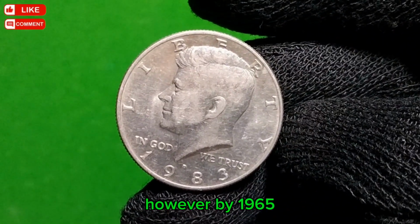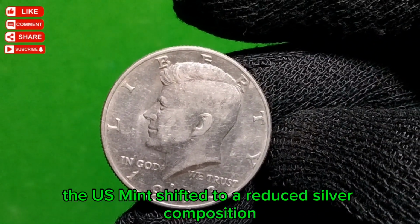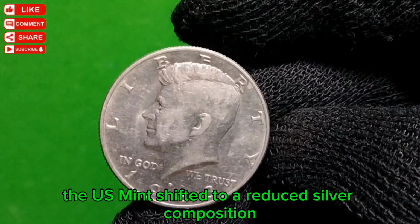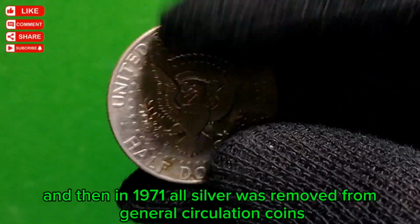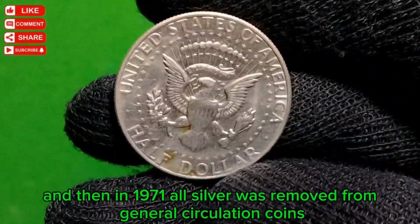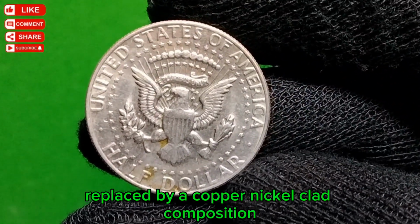However, by 1965, due to a national coinage crisis and rising silver prices, the U.S. Mint shifted to a reduced silver composition, 40%, and then in 1971, all silver was removed from general circulation coins, including the half dollar, replaced by a copper-nickel-clad composition.